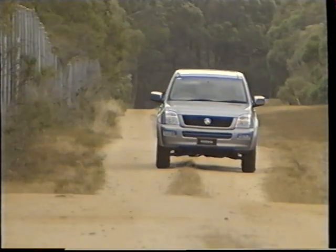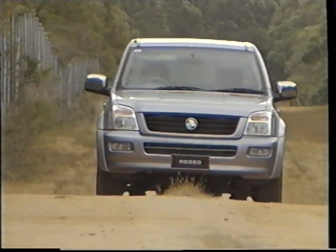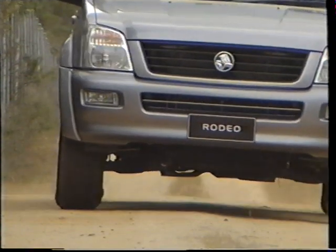And Rodeo's track is wider than the Hilux. The wider the track, the more stable the handling, and that becomes even more important as you increase the weight of the load.